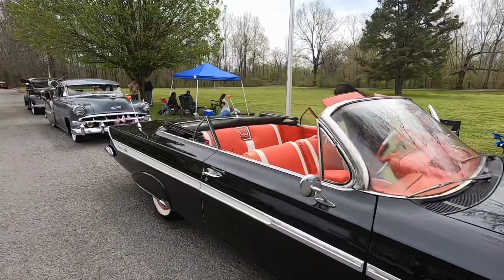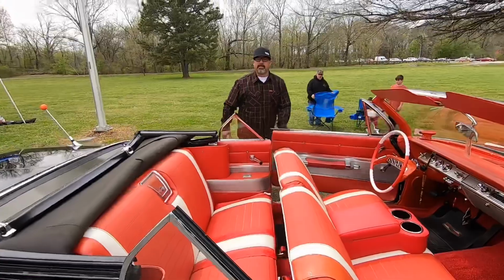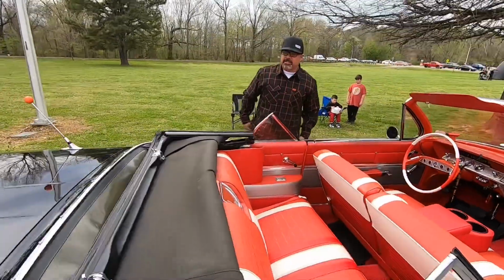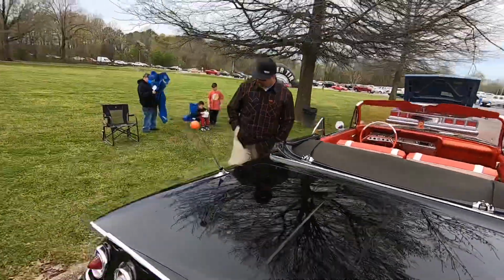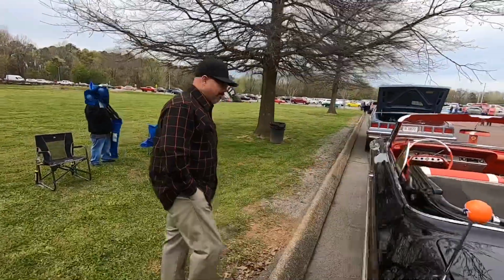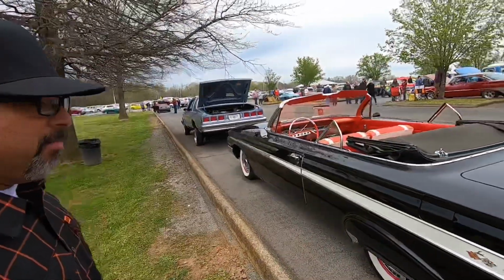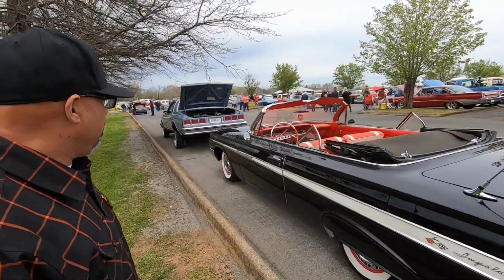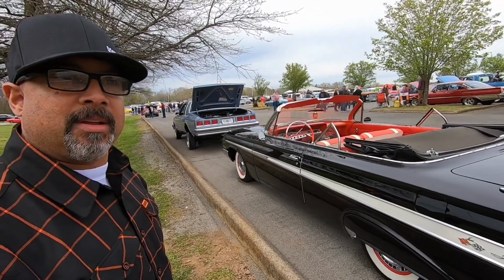This is a 61, I believe, Impala ragtop. Is this your car, sir? Yes, sir. What year is it? 1961 Impala. Tell me a little bit about this thing. Well, I got it from a lady who owned it originally, and I haven't done much to it, just little knickknacks here and there, but just kept her all original. So it's got the original drivetrain in it and everything?